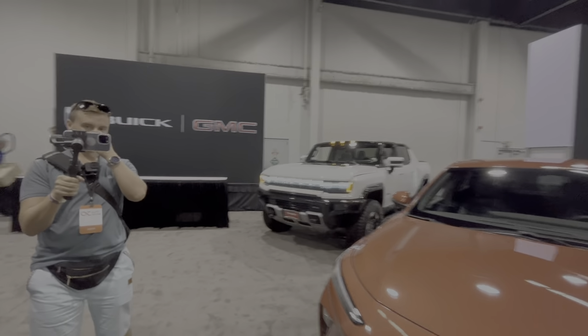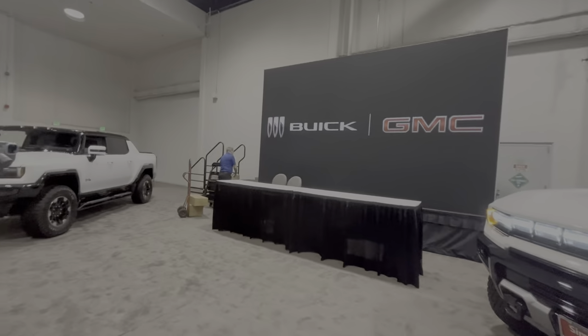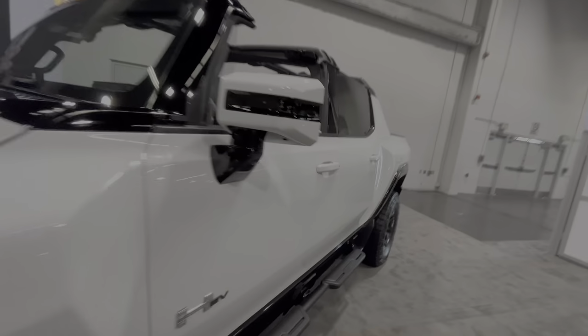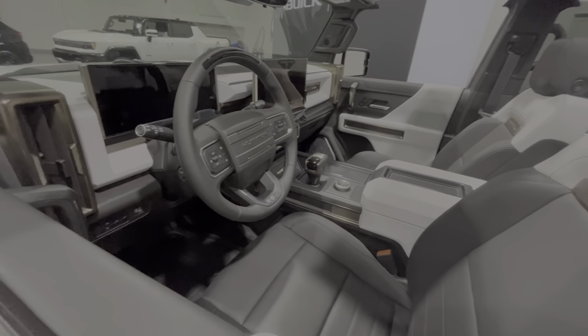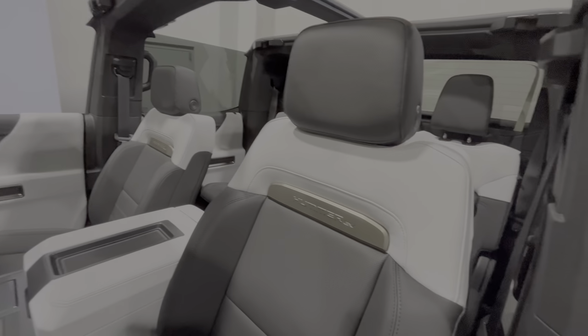Wow, look at this. Look at this light. These guys told me they know me. The guy inside, he said, I was watching you last night. I can't believe that because I'm not that popular yet. But this car is just insanely cool.